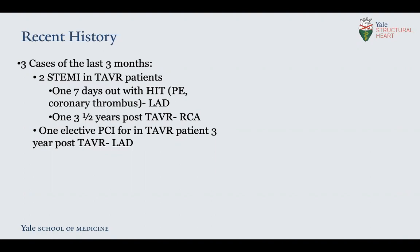And one was an elective PCI for a TAVR, again, about 3 years out. This patient came in with angina. The RCA patient, I should say, came in with a STEMI. It wasn't elective. It just 3.5 years out ruptured a plaque in the mid-RCA.